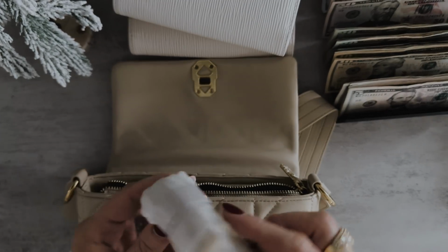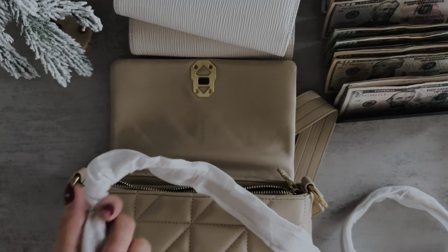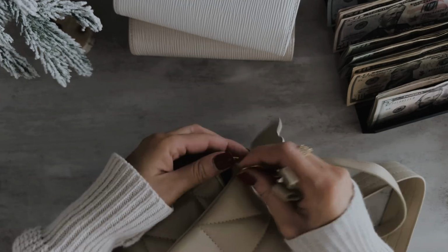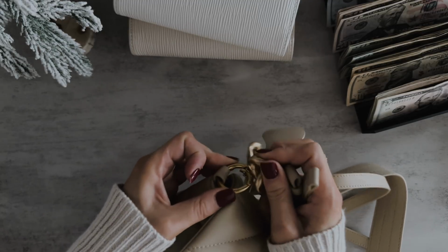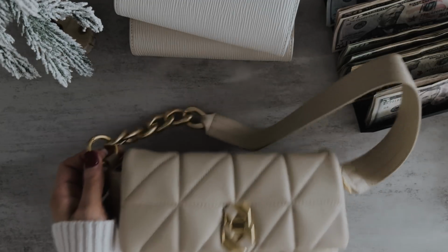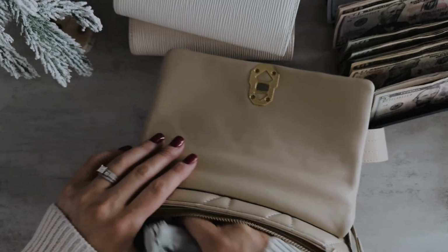No way. Oh my gosh, it's a longer strap. Oh, that's cool. Oh my gosh, so you can attach this longer strap onto the bag. You can unclip the chain and put the longer strap on there if you want it to be more of like a shoulder bag. That is really nice. That's a nice touch. I did not read close enough to know that that was a thing. It is so cool.